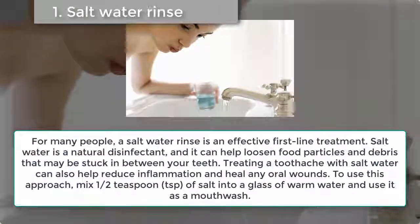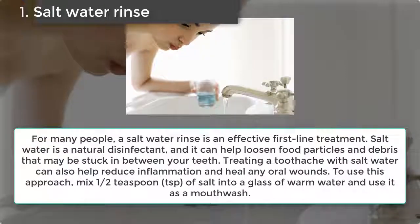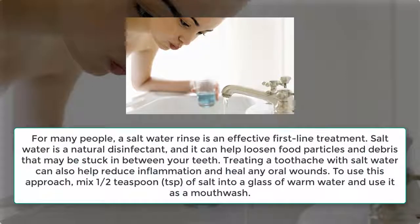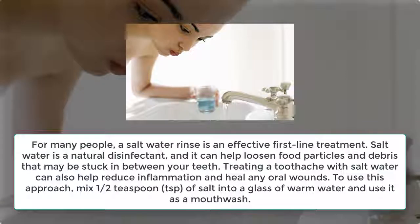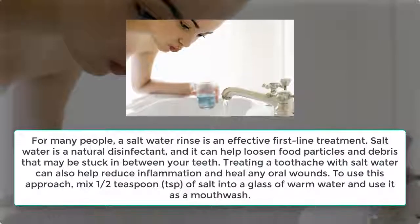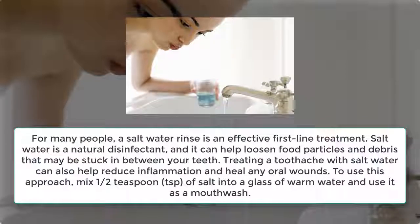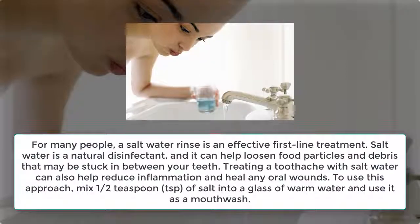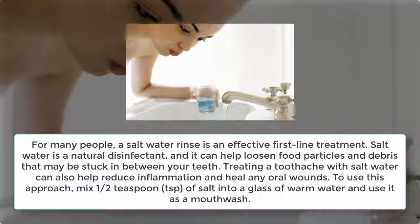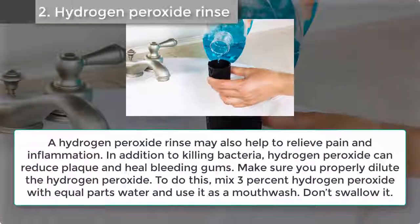1. Saltwater rinse. For many people, a saltwater rinse is an effective first-line treatment. Saltwater is a natural disinfectant, and it can help loosen food particles and debris that may be stuck in between your teeth. Treating a toothache with salt water can also help reduce inflammation and heal any oral wounds. To use this approach, mix 1/2 teaspoon (tsp) of salt into a glass of warm water and use it as a mouthwash.